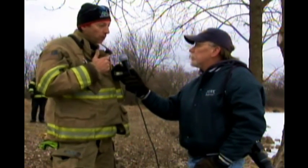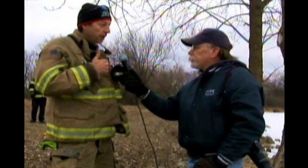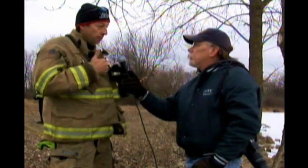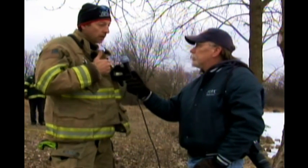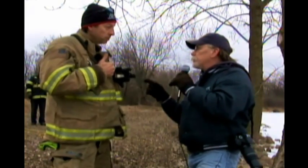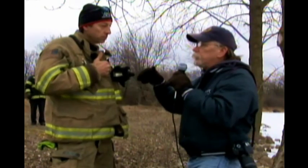There's only a small window where they're actually able to assist you in the rescue. After about 5 minutes or so, they lose their dexterity in their hands. They can't move. And at that point, if somebody doesn't come and get them out, the chances of survival are very low. Now, you guys have some protective gear. You talked about the different gear that you've got here today.